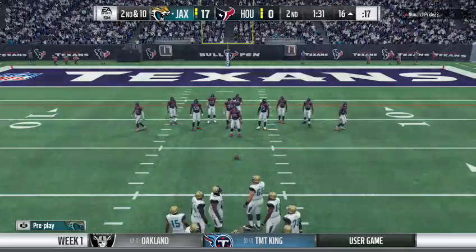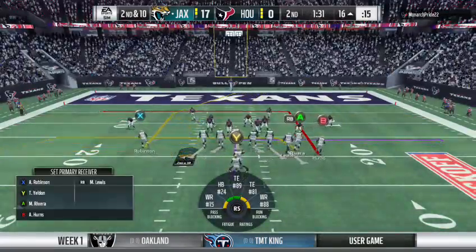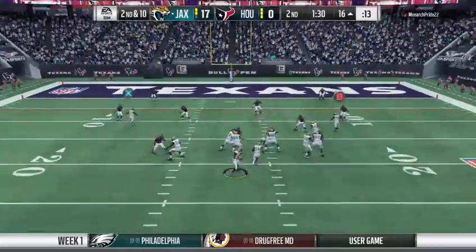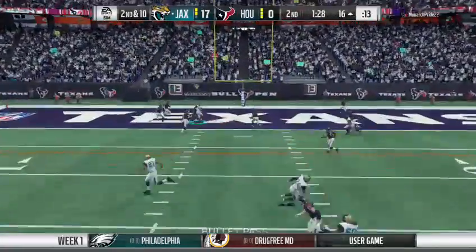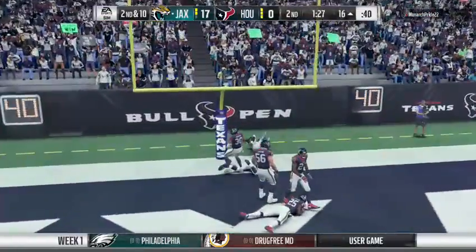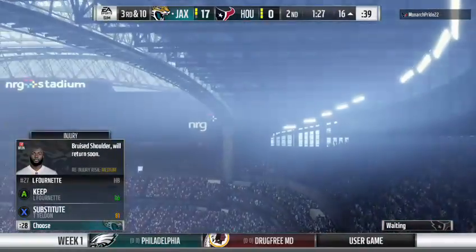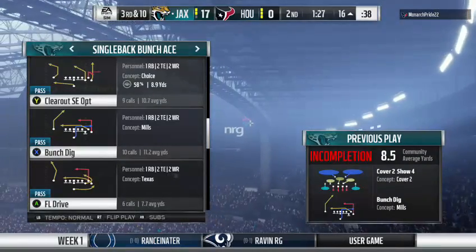And the 8th play on this drive coming up. Bortles will try again on 2nd down. And he can't hang on. That's definitely going to be one he wishes he had back. Incomplete in the end zone.